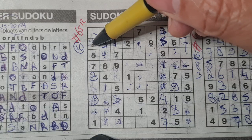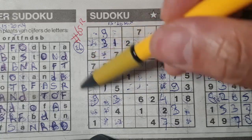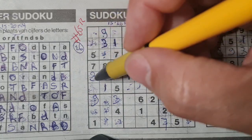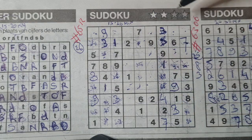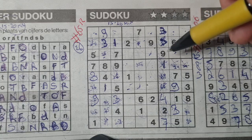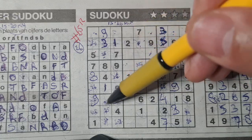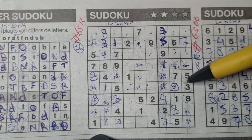4 and 8 cannot do something here. About these two missing numbers in this big square, the 2 is missing, the 6 is missing, 2 and the 6. Well, let me mark those again. How about this one? This one is not easy. 7 and 5. Cannot do something with the 7 and 5.